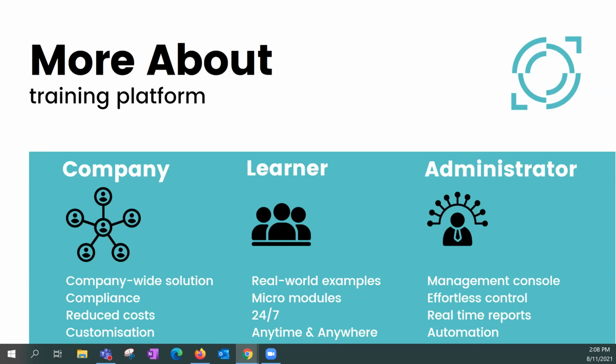More about this training platform that you can use for your customers' training as a monthly service. It could be a company-wide solution. It's good for compliance. It will reduce costs. It could be customizable.